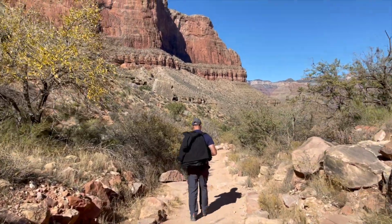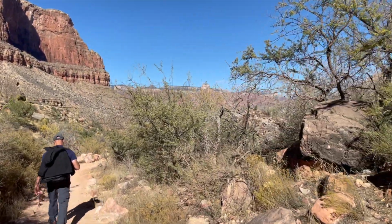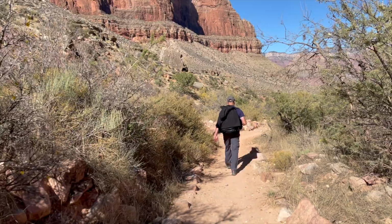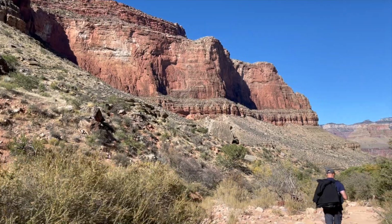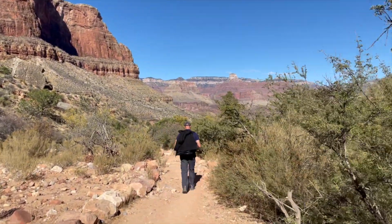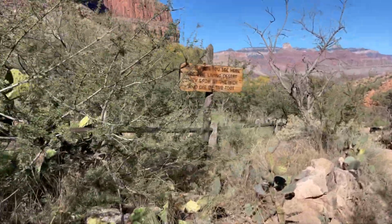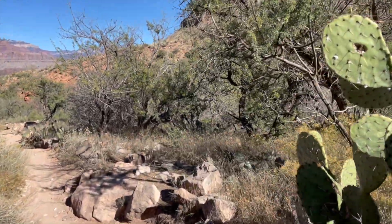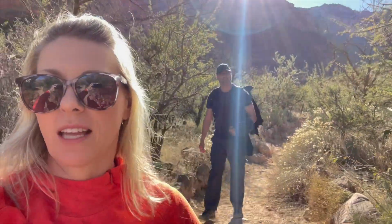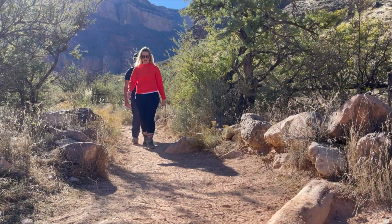On the flat, in the sun, the terrain, the flora and fauna is so different. I've seen two squirrels. No lizards, unfortunately. Not a good eye to see them. But it's so much greener. Ooh, nice flare. Ready to take off another layer.